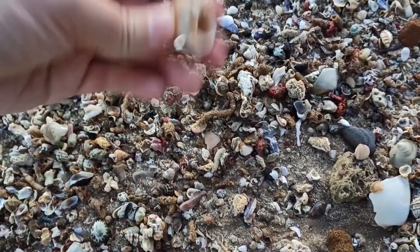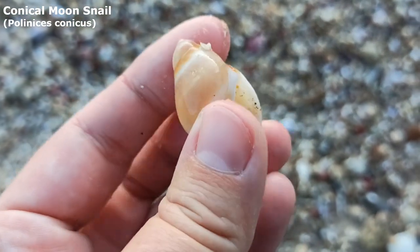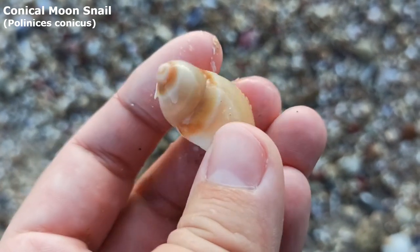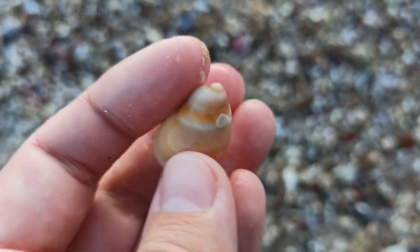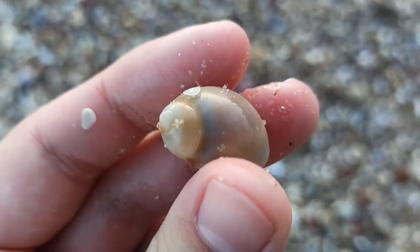Are you whole? What? You are whole. Look at this mega-sized conical moon snail. I've never found one that big before. That's kind of impressive. Another conical moon snail as well. Ooh, this one's got some blue around his swirl.